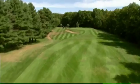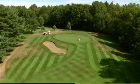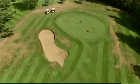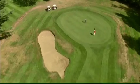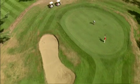With the trees and a large bunker down the left and OB on the right, a well-executed second shot is a must. The third shot is uphill to a small elevated green that falls off the front. Any shot short will be gathered up by a deep bunker. Par here to end the day will feel like a birdie.